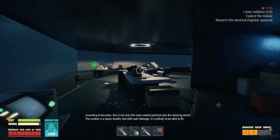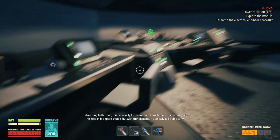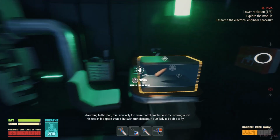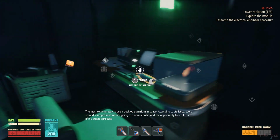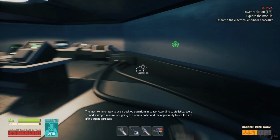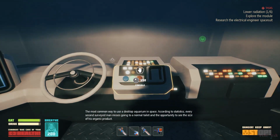According to the plan, this is not only the main control post, but also the steering wheel. This section is a space shuttle, but with such damage, it's unlikely to be able to fly. The most common way to use a desktop aquarium in space. According to statistics, every second surveyed man longs to go in a normal toilet for the opportunity of seeing the size of his organic product.